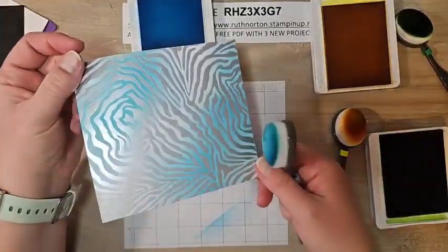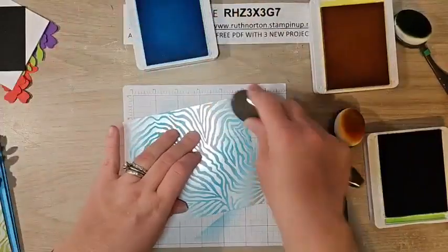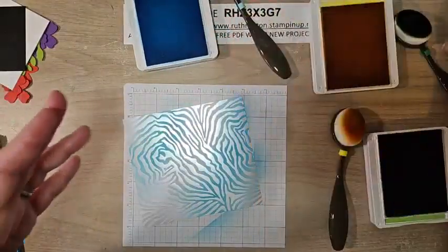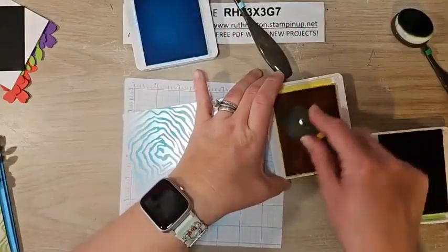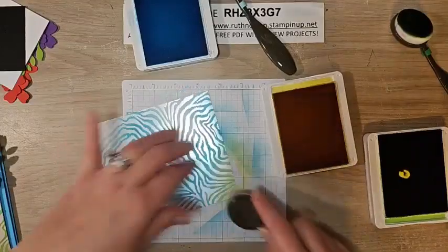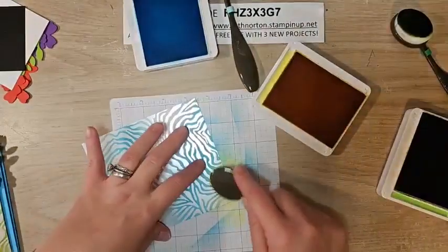You can already see how cool it is. This paper, when you start blending colors on it, is very Lisa Frank. Do you guys remember Lisa Frank? Those folders in school, the zebra print folders, and then they were, oh, my little clip just flew in. The little zebra print folders and stuff.